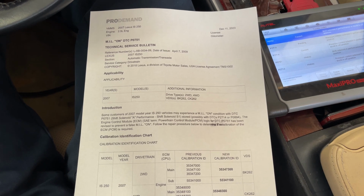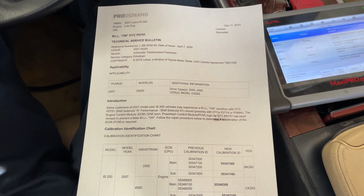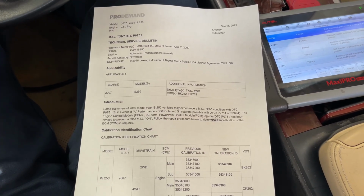Then it says that in order to resolve this issue, you basically have to do a software update on the computer. Now, here's the problem with this. A lot of people have taken these cars back to the dealership to get the software updated, and yet they still have the problem.